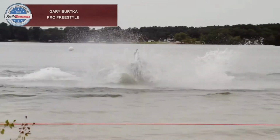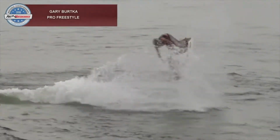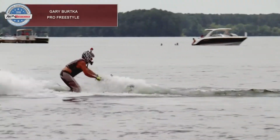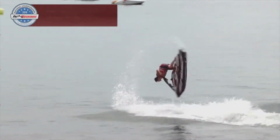A nice set of maneuvers here today with a 180 there. Flip. A full 360 pancake turn. Spins it around, sets up. Big round of applause for Gary Burtka. Here we go. Wants to hear it.